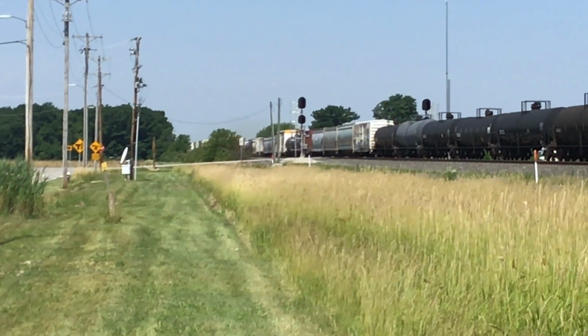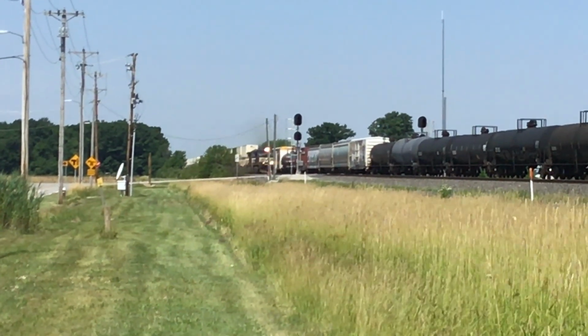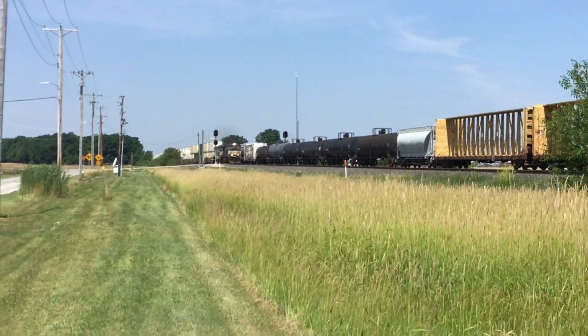Here at Oak Harbor, we have an eastbound intermodal approaching. He's running around a train that needed a new crew. The van just went by a few minutes ago to go get that new crew there.